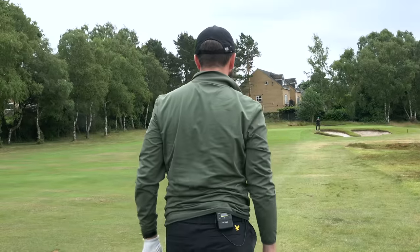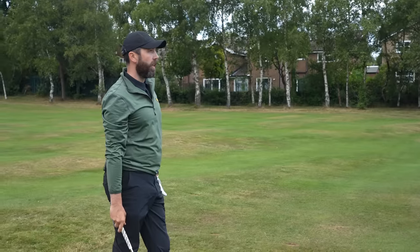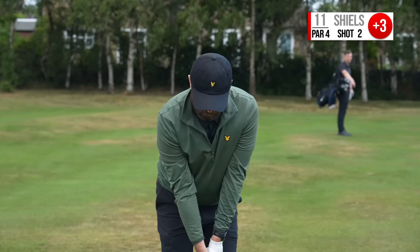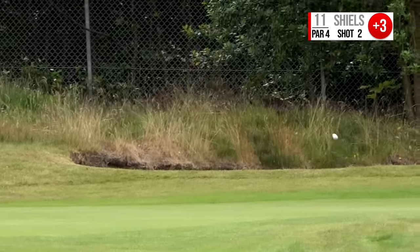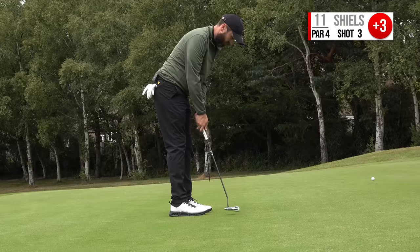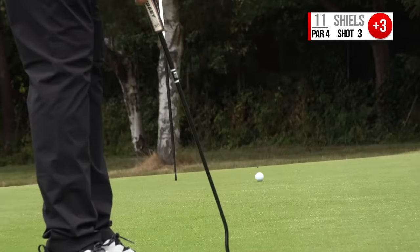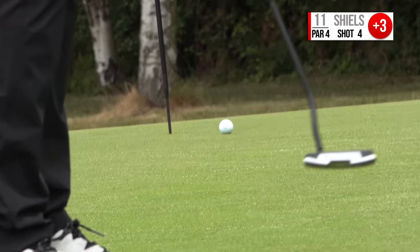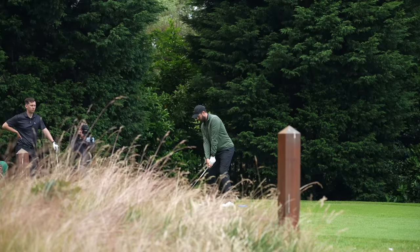Okay, second shot into this 11th hole. I'm just in the first cut of rough. It's time to hopefully use a little bit of finesse and stick one close. Come on. Oh, all right. Not a bad putt, that. Yeah. Okay, par five, downwind.